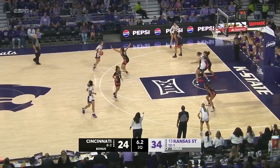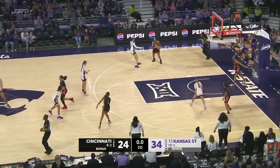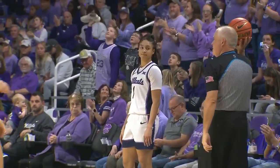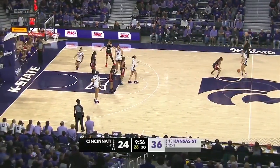Final few seconds of the second quarter. Lee working on Hayes. Goes up strong and scores her first basket. And it ends the first half of play with K-State in front. Shooting 39%, 26% for the Bearcats. And we'll see what the second half has in store for us.